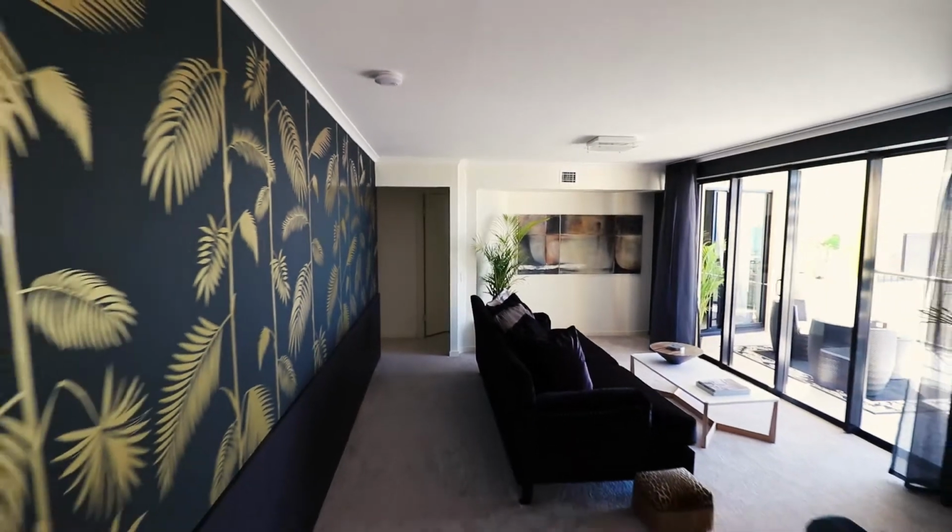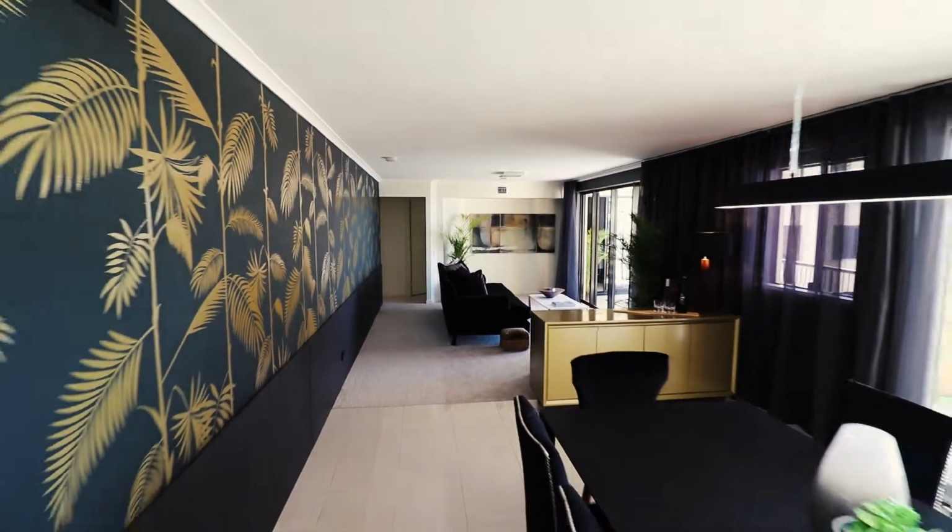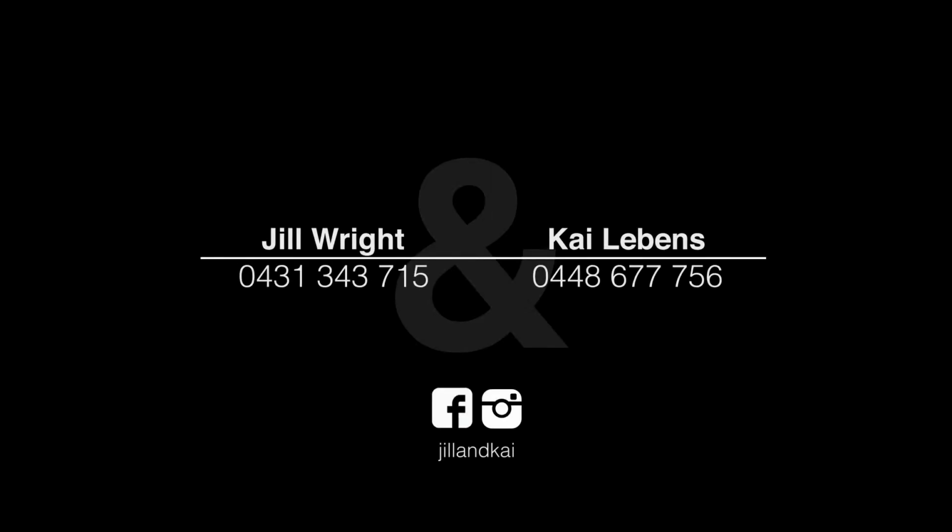Oh, my favourite design feature is, I would have to say, the gold palm leaf wall. So I think it sums up that we're in a tropical, beachfront location, and it definitely nails the penthouse bling.